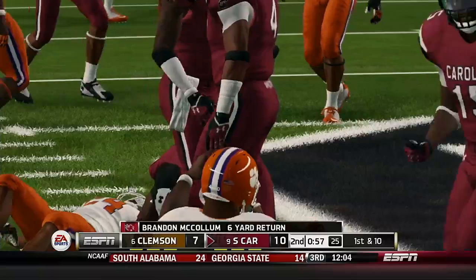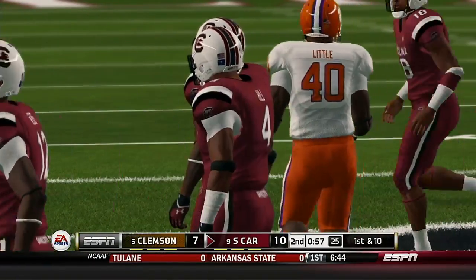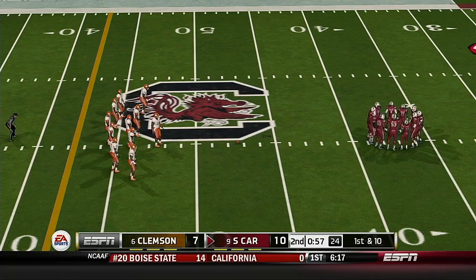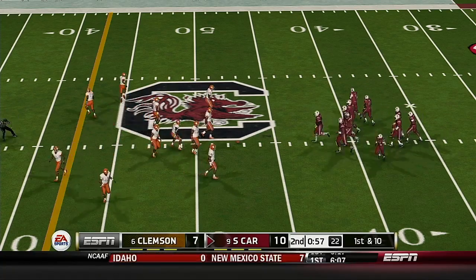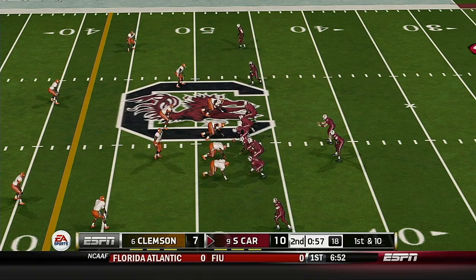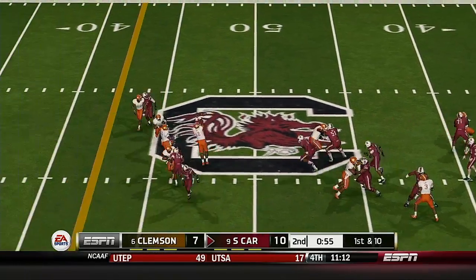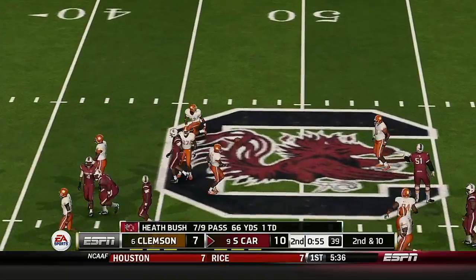McCollum fields at the 42, and down he goes at the 47. In a game that's this close, you can't afford to waste possessions. South Carolina is up by three. Ready? Ready. Throws quickly, and it's almost intercepted.